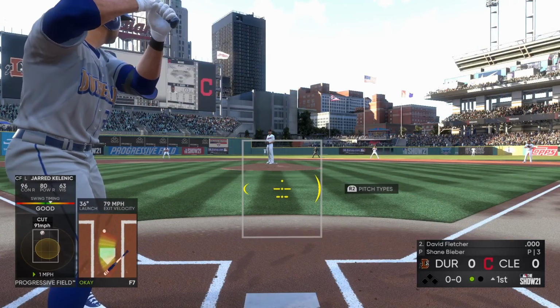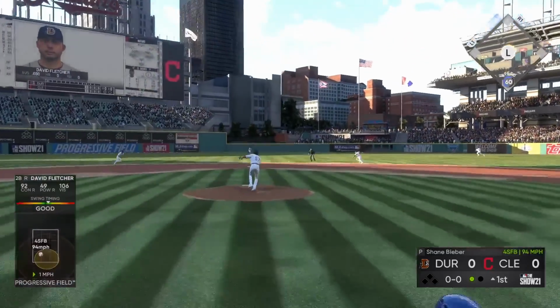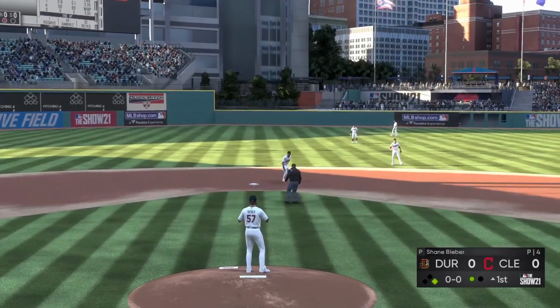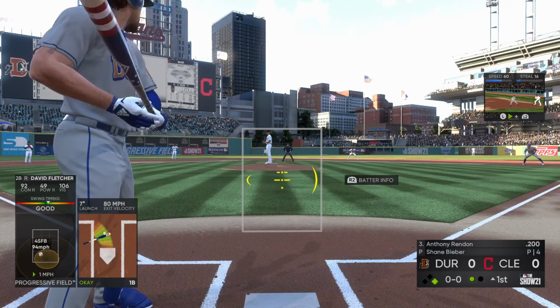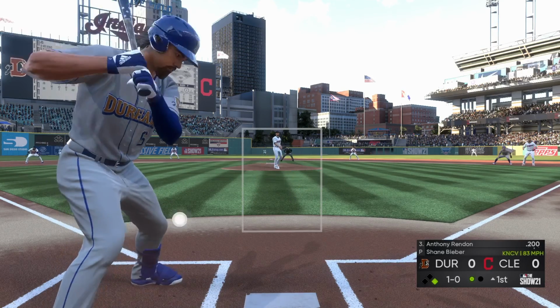And stepping in, David Fletcher. The second now here's the first offering. David Fletcher. Back up the middle and in for a base hit. Batting third. The third baseman, number six. Anthony. And digging in next will be Anthony Rendon.